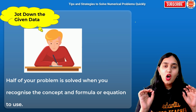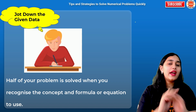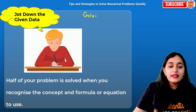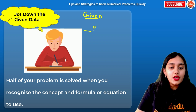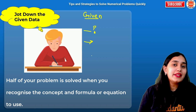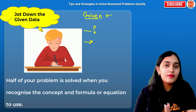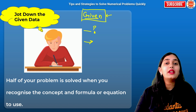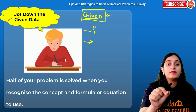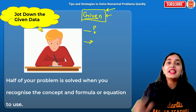Next is, always start with jotting down the given data. Maths has one single approach to every problem. And what is that? Always start with what is given. Then you write what you want to find out. And then you write down the approach to it. Problems can never be solved without the given data. And sometimes they are not direct formula based. So this given data helps you analyze and realize what the question is asking, or how you can approach it. This how part will always be given by the given part.